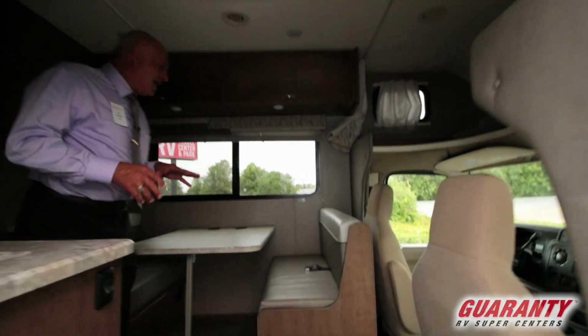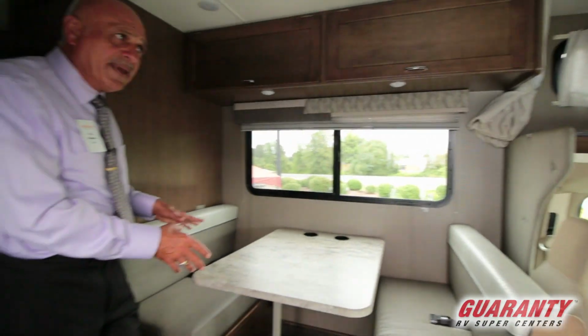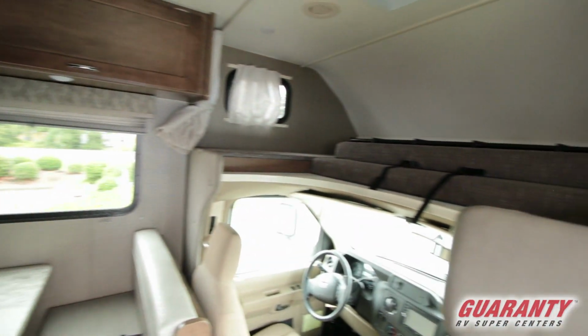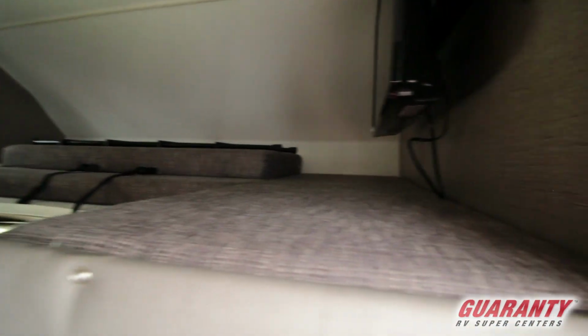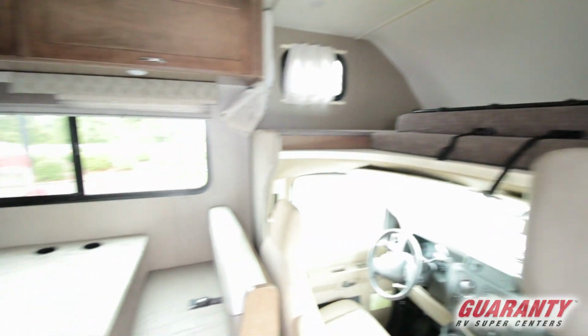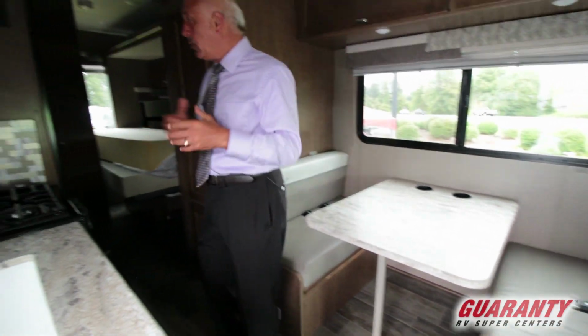Nice coach, got a dinette that turns into a bed, and then you got a big bed on top. Some people don't like that, but at least you get storage, and there's a TV out there that comes out, you know, you can watch some TV. They did a great job for a short 22 footer.